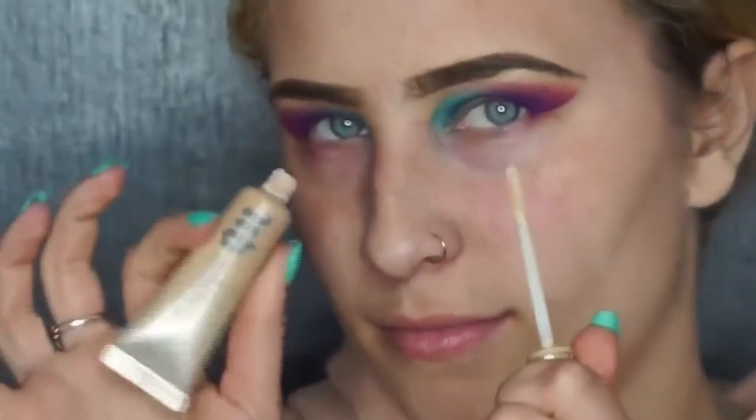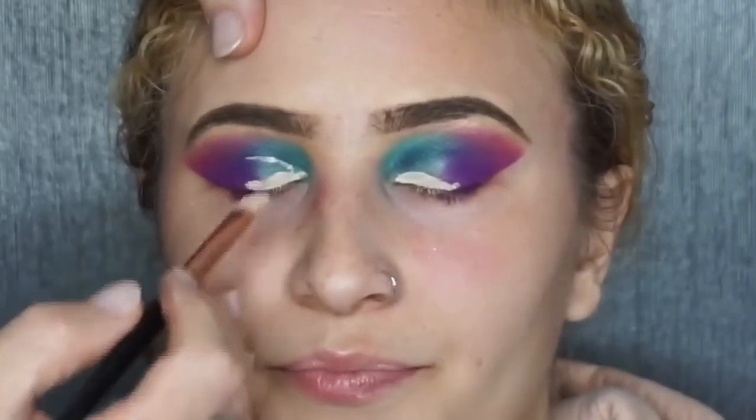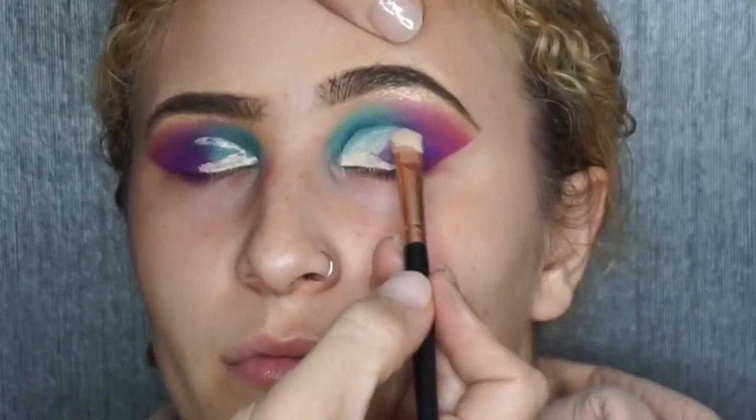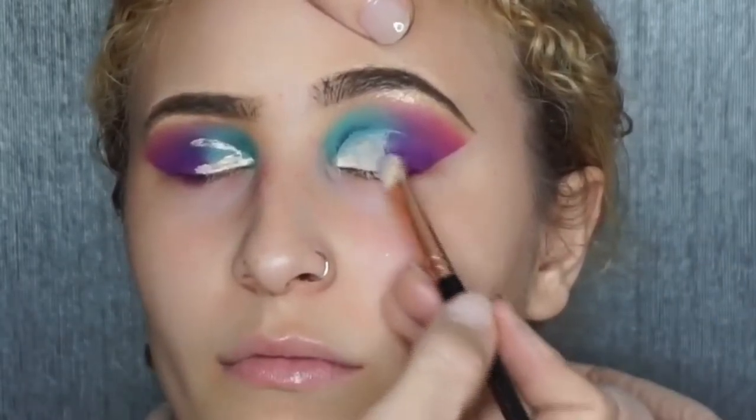So right now we're using the Urban Decay Eden base, and that's in a sort of concealer shade, but it just helps everything stick. I'm getting her to look up so that I can see where the natural crease is in her eye. You love this product, don't you, Sarah? Yeah. Helps everything. I was really surprised. I didn't know this trick before, to be honest.